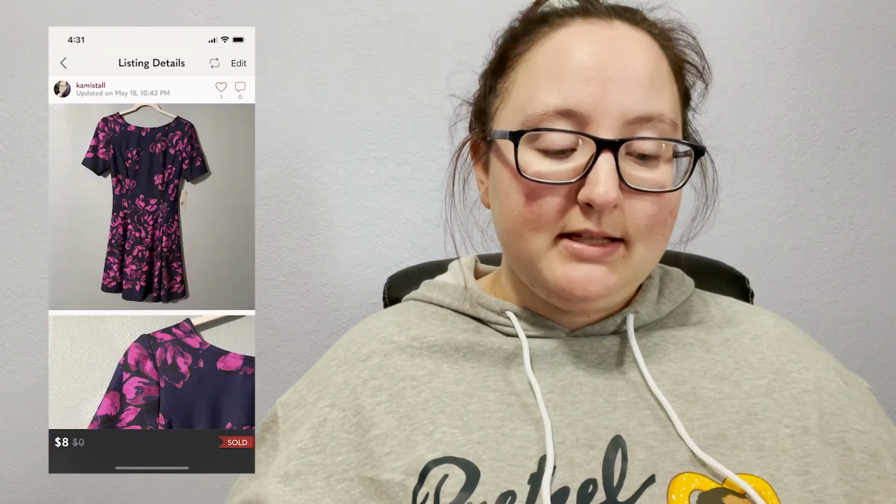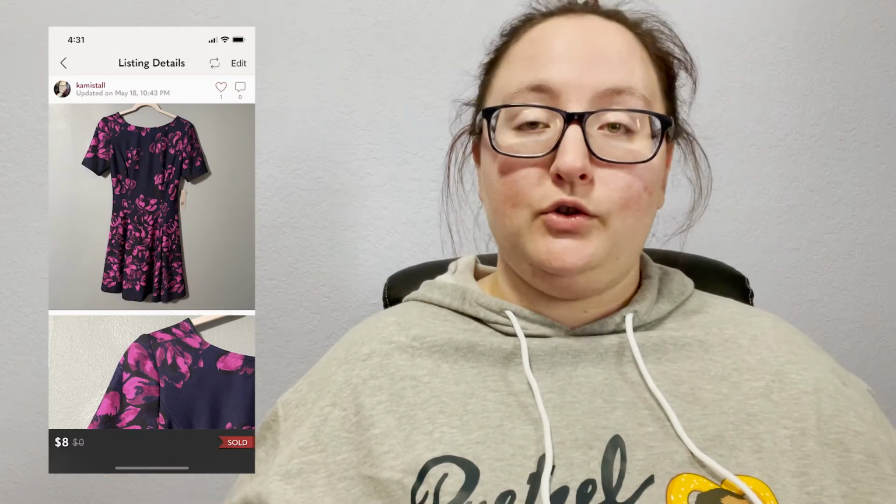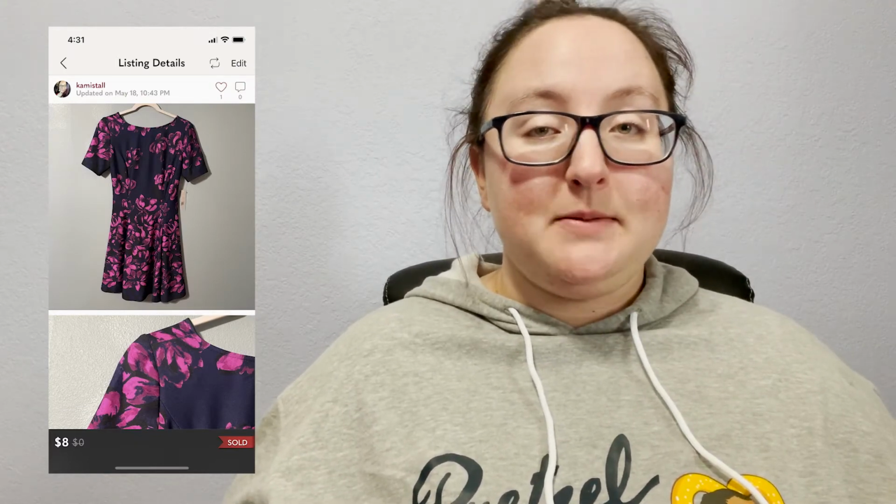May 20th, I only sold one item. It was this New with Tags Donna Morgan blue purple floral dress. I picked it up at the bins just because it was New with Tags, and I ended up taking it, I think, to maybe Plato's or a consignment store, but they did not accept it. So I decided to list it myself, and you'll see this day and the first item I sold the next day. I was just ready to get rid of these items.